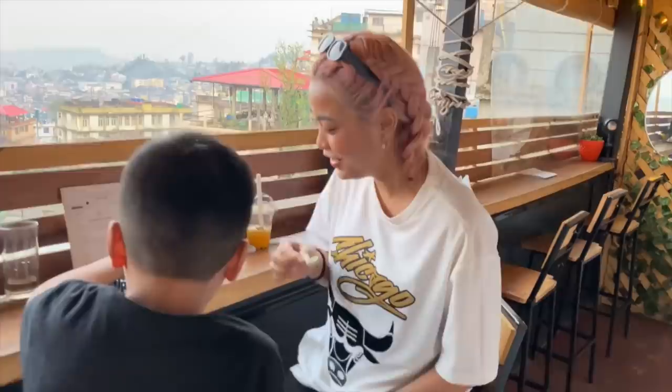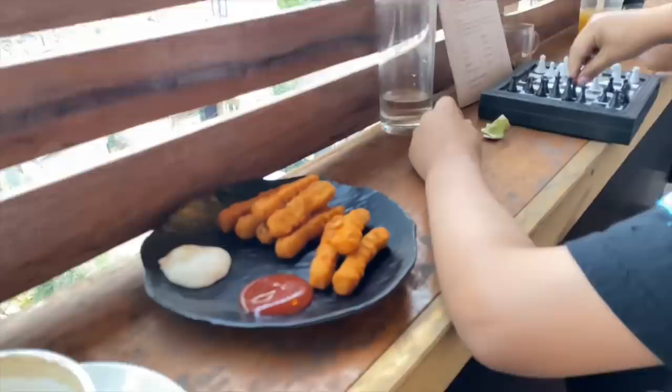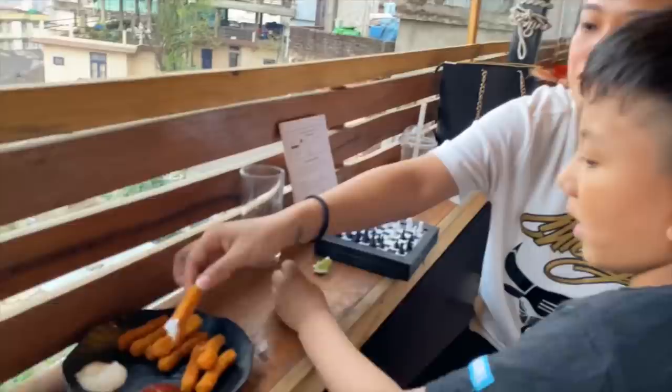So we ended up playing chess, and guys, here we have all sort of menu. So we have here, this is called chicken french fries. Have it. Have this one. I don't want to try. Before it gets cold. Why?